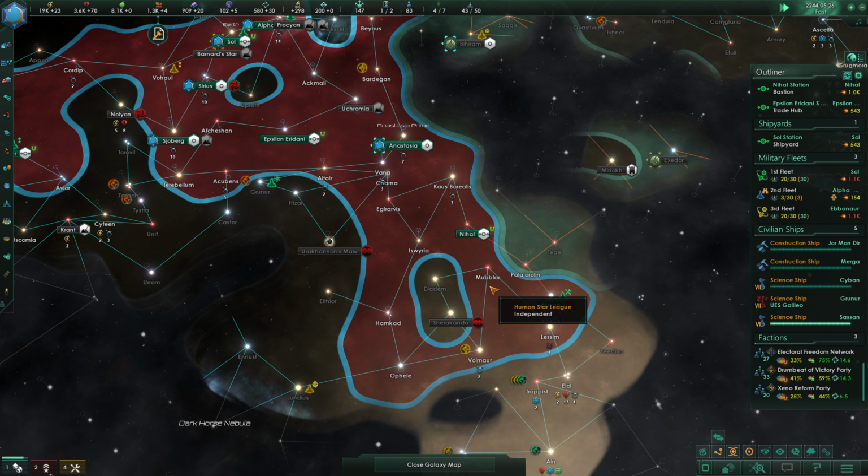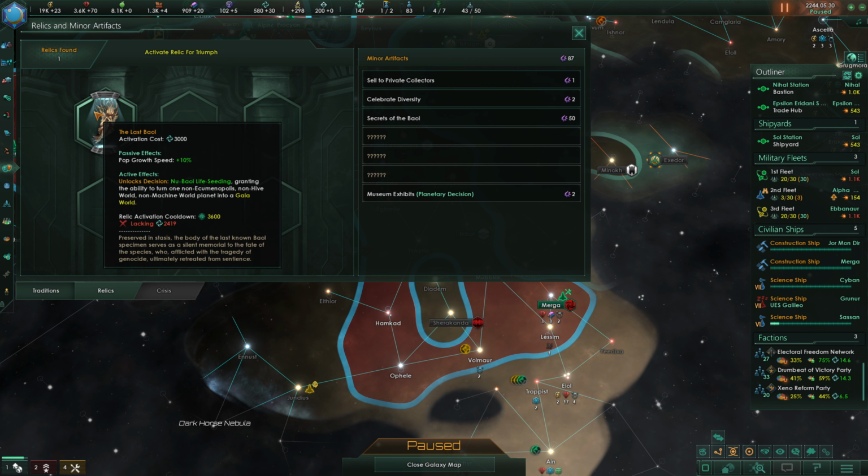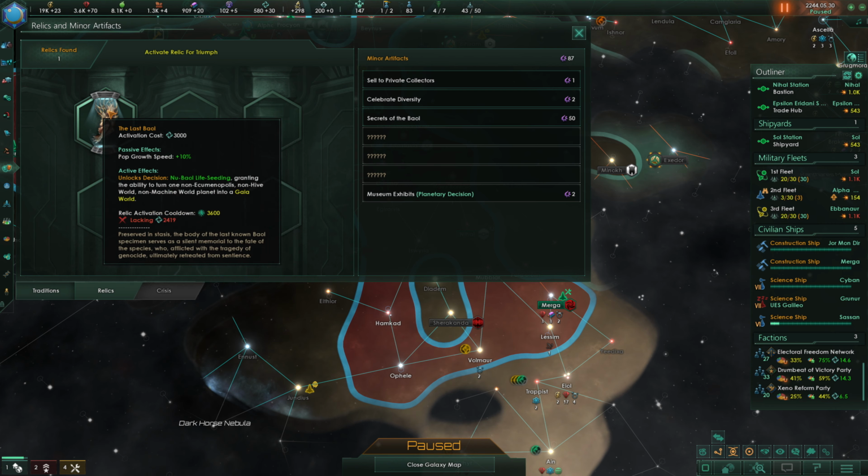Farewell. So we found them as a relic. Okay, so let's take a look in our society management here. We have the last bowel here. It will cost us 3,000 to activate. A passive effect of a 10% pop growth speed increase. That's huge. Unlocks a decision, new bowel life seeding, granting the ability to turn one non-Ecumenopolis, non-Hive world, non-Machine world planet into a Gaia world. That's pretty good.